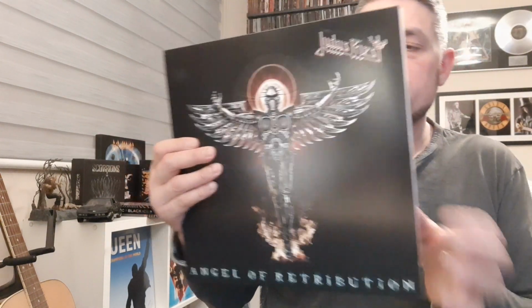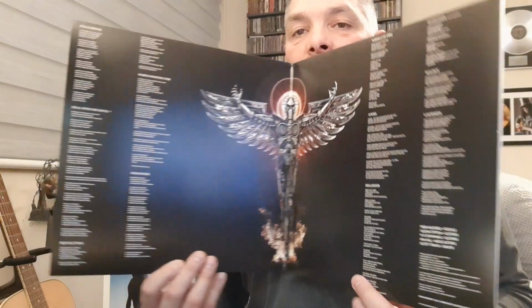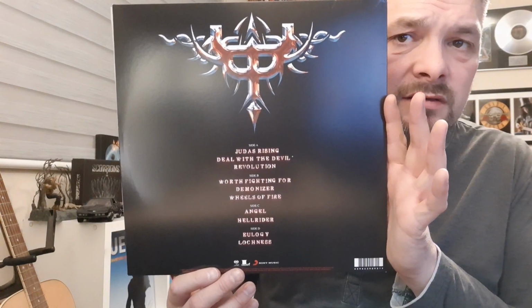Right, so yeah, Rob comes back, and we get this awesome album, which I never really liked much when it came out, but then I've grown to love it a hell of a lot since. And it's Angel of Retribution. This is very, very cool. This is the 2017 reissue of the 2005 album. I don't even know if they did an original of this, because vinyl was not the in thing.